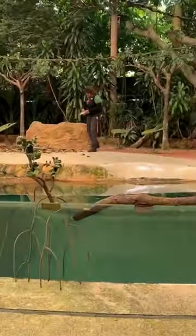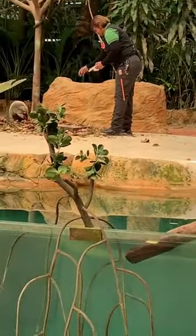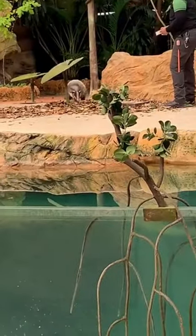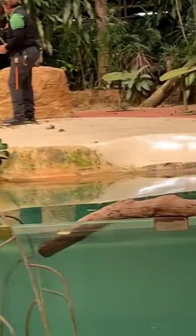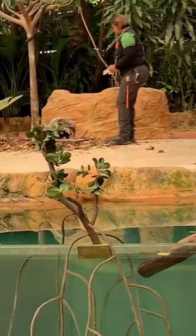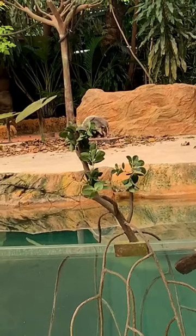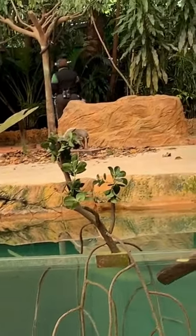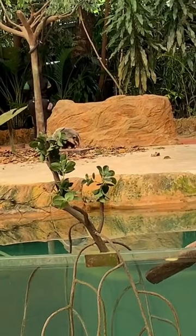We have a hog badger, ladies and gentlemen. Let's give a round of applause. The hog badger is closely related to otters, weasels, and skunks.